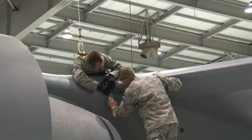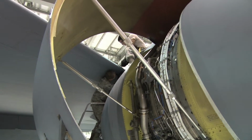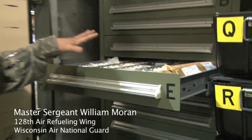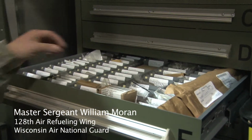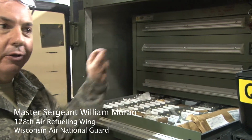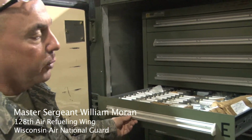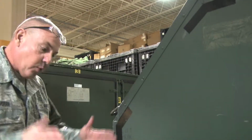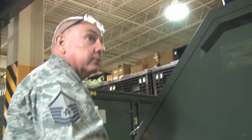Our crew chiefs are very passionate about their aircraft. So all the little tiny pieces of the airplane, this is called bench stock. It would be screws, maybe light bulbs, all the little tiny things that you might need if something breaks. You go right in the side of the airplane. When you're in the airplane, you have around 2 feet to squeeze through.